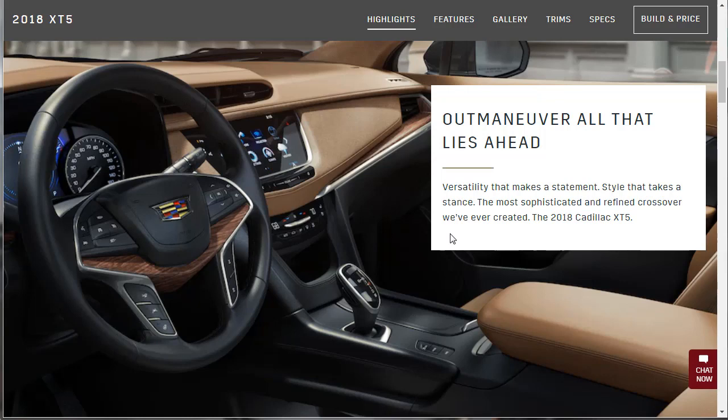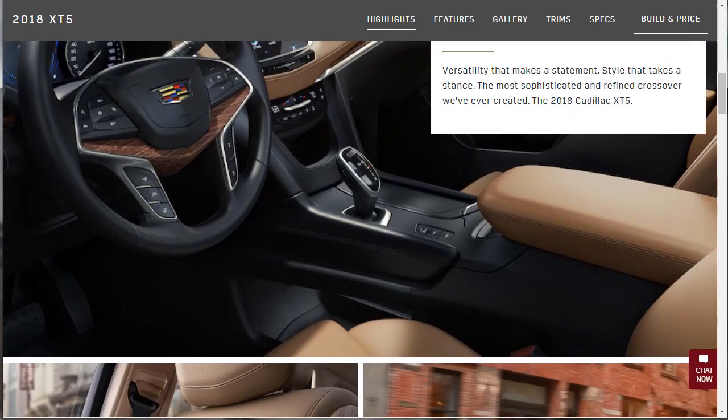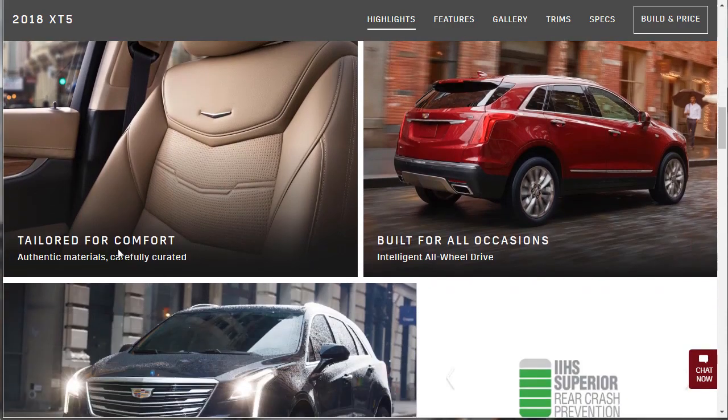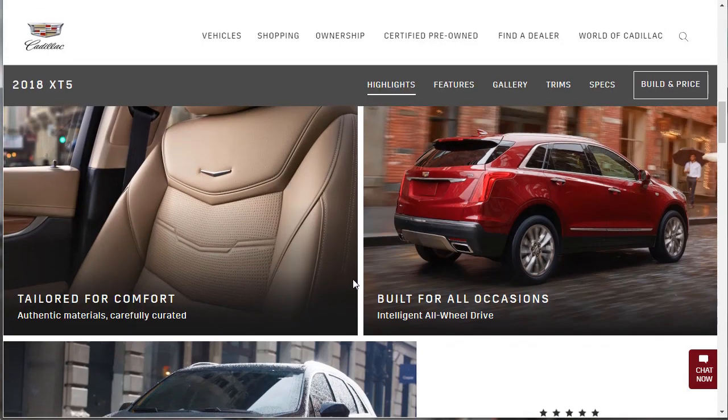So, outmaneuver all that lies ahead. Versatility that makes a statement, right? The 2018 Cadillac XT5, it's the most sophisticated and refined crossover they've ever created. Yeah, we know, and it's good looking. This shifter reminds me very much of a BMW to me. Nice seats, tailored for comfort, authentic materials, carefully curated. It's got a nice rear end with integrated exhaust outlets, built for all occasions, intelligent all-wheel drive.